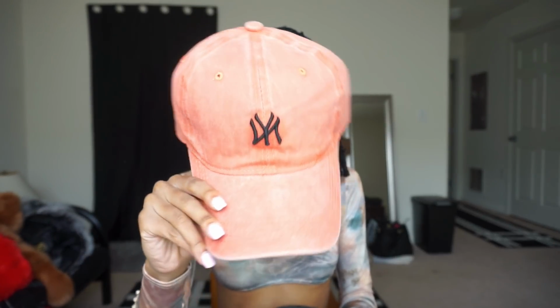I also got it in a black color, like an ashy black, y'all. When I tell you I'm gonna be wearing these to death this fall season, I definitely am. So yeah, super cute. I also got it in this red, not red, am I colorblind? Like an orangey red color. But as you guys can see, this one has black and white on it instead of white. So yeah, super cute. And they all have an ashy wash to them, and I really do like that.